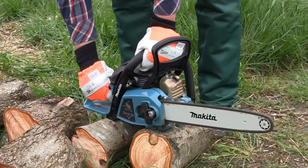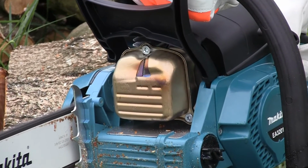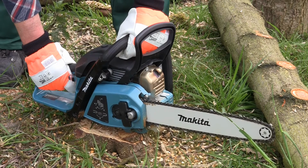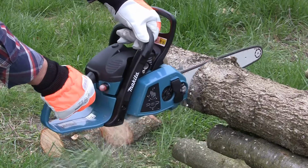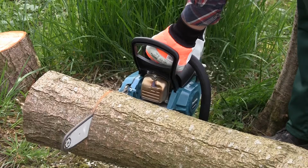The catalytic muffler ensures the engine complies with all the current exhaust emission regulations. The advanced electronic ignition system controls the idling speed and increases the power output within the normal working RPM range, as well as providing engine overrun protection.